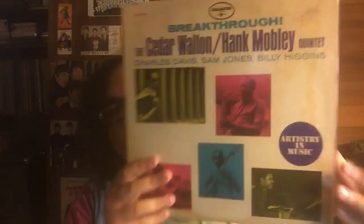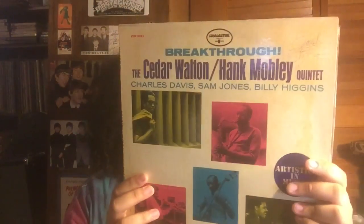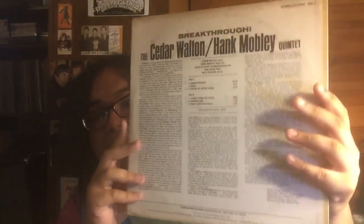Not bad at all. I don't know why this is here. I got this in the thrift store, and I think I just lied to you. I think this was the third one of the three. Let me look inside. It has a sticker. This was the third one of the 3 for $10. So I did get three for $10. This was the last one. This was Hank Mobley and Cedar Walton, Breakthrough. Yeah, finding this for $4 or 3 for $10, pretty stellar in my opinion, to find any Hank Mobley and Cedar Walton stuff. You have Sam Jones, Billy Higgins, and Charles Davis on here as well. Haven't listened to it yet, but I'm very excited to.